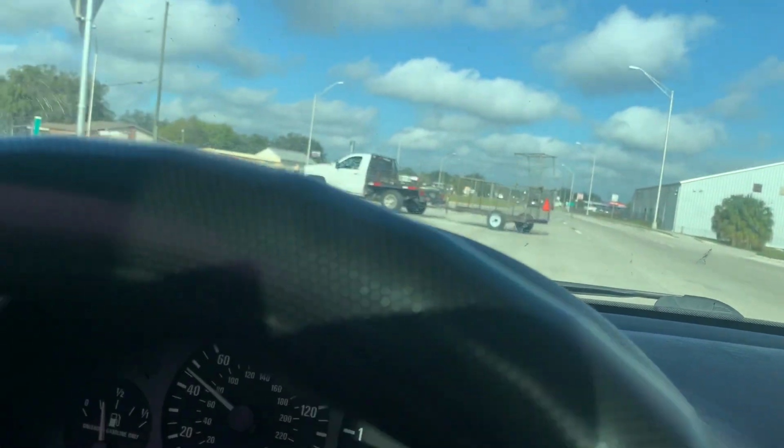Good morning, y'all. I am currently heading to Advance right now to get working on the Chevy. Got to pick up some gaskets, as you guys know from the last couple videos. Having some massive blown out gaskets. So we're heading there now. This dude just pulled out in front of me. That was pretty cool. So got some massive gasket leaks, guys.